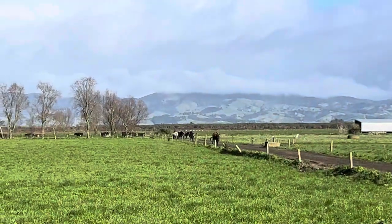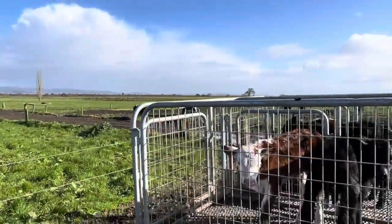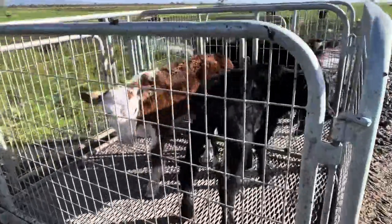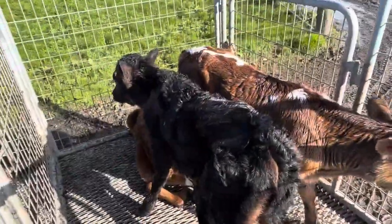Doing good down there, but he fell behind a little bit. That's alright. Beautiful day today. And I gotta do more paperwork for this dang herd test. Coming up. There you go, shookies. Bobby. All Bobbies.